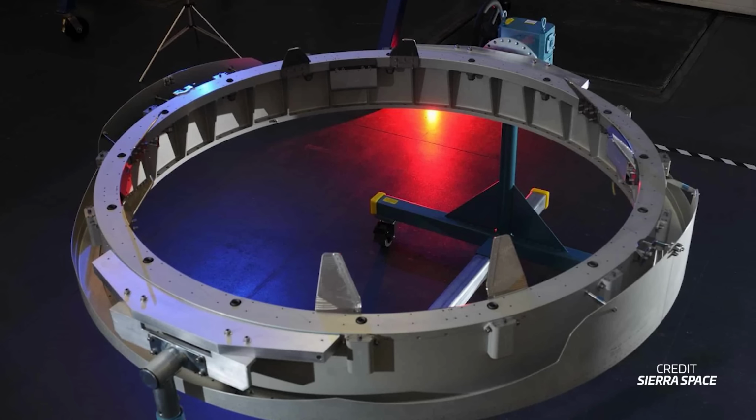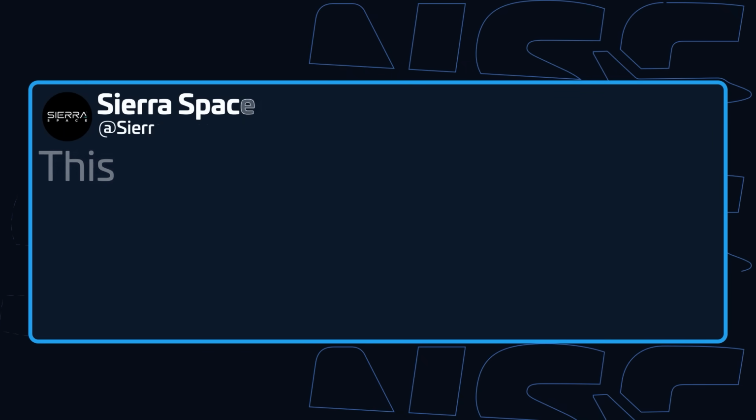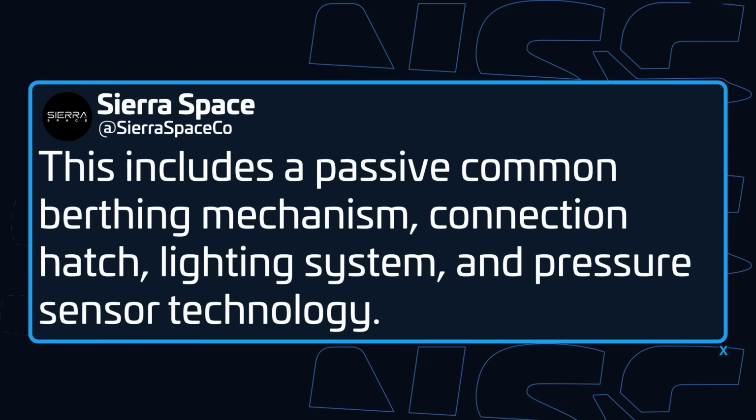Starting with Sierra Space, which has been awarded a contract to deliver key components for spacecraft that will dock at the International Space Station. The contract was signed this week with Mitsubishi Heavy Industries and will deliver components that will eventually be used by Japan's space agency, JAXA, on future missions to the ISS. These components include a passive common berthing mechanism, or PCBM. This is an important part that enables the reliable, precise, and secure docking of pressurized vehicles to the space station.